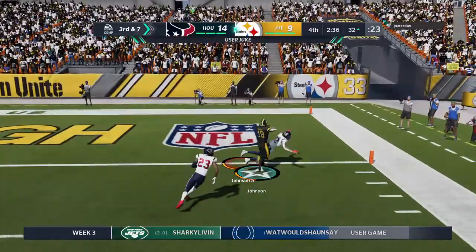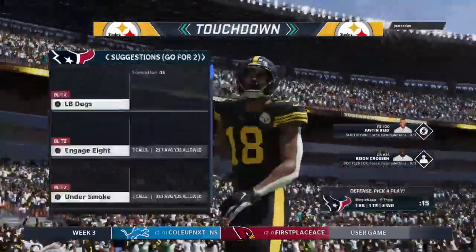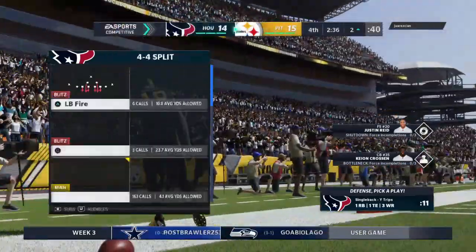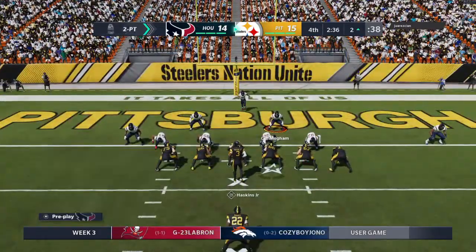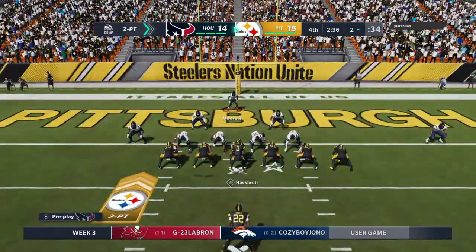This is Johnson. He's got it. And he's in. Touchdown, Steelers. Deontay Johnson, his first touchdown of the new season. And the Steelers have once again taken the lead. So a big play now as the Steelers will go for 2.